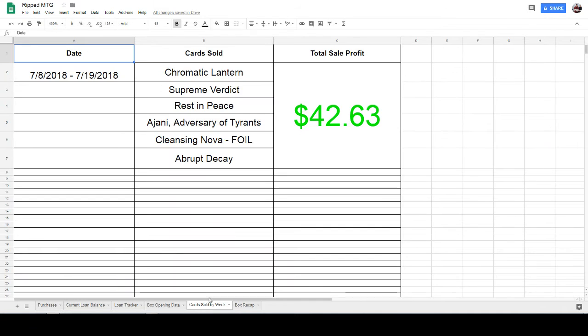So then I want to talk about the cards I sold this last week. So, again, this is going to include the couple boxes, so it'll be a little bit different going forward. But from July 8th to July 19th, this is what I sold. I sold a Chromatic Lantern, Supreme Verdict, Rest in Peace, Ajani, Adversary of Tyrants, Cleansing Nova, Foil, and Abrupt Decay. And my total sale profit was $42.63.